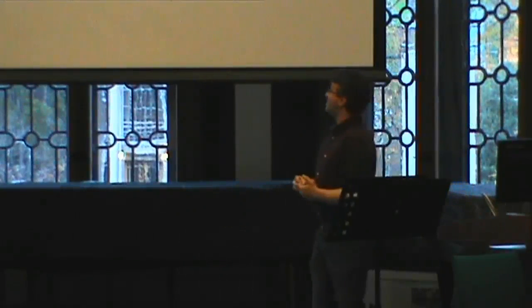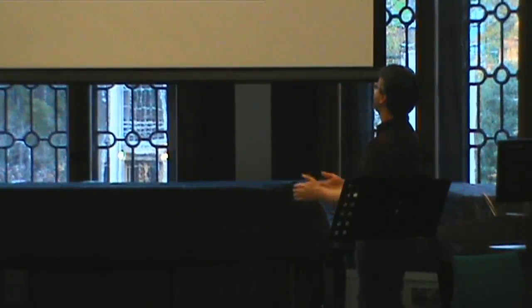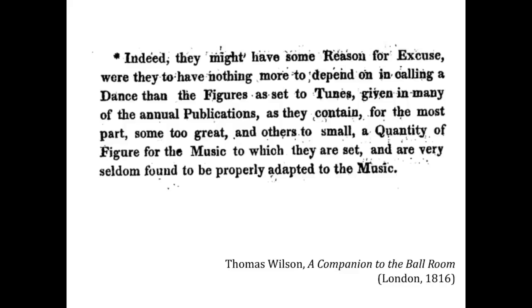And as late as 1816, Thomas Wilson noted exactly the same problem in his The Companion to the Ballroom. So he says, the tunes given in many of the annual publications contain for the most part some too great and others too small a quantity of figure for the music to which they are set, and are very seldom found to be properly adapted to the music.